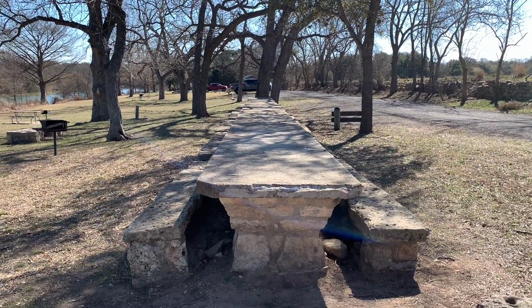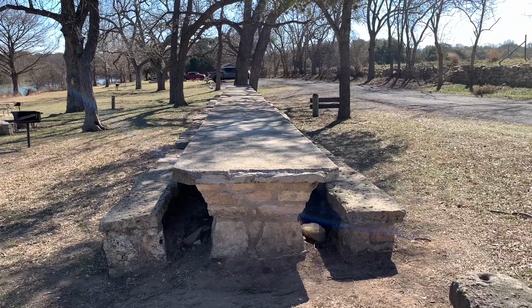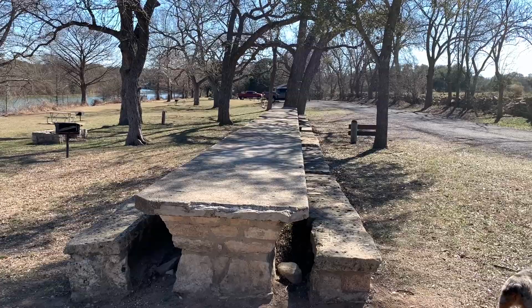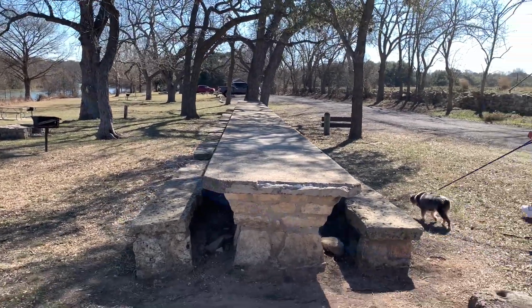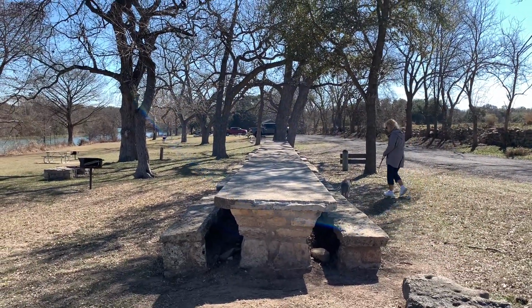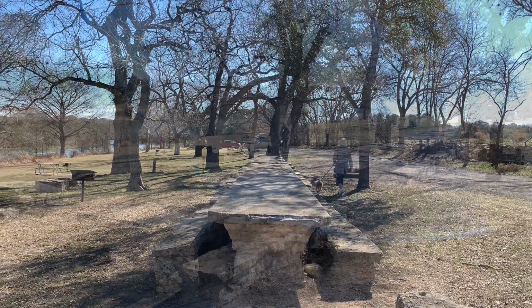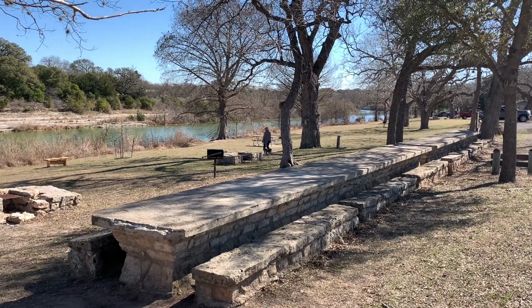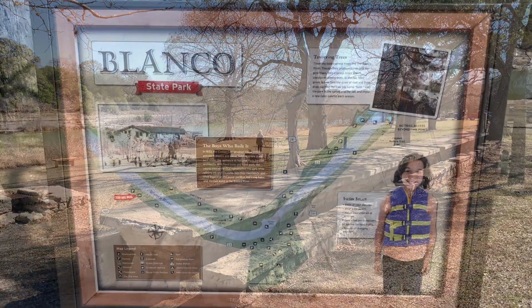Well, we're still in the picnic area on the western end of the park. Melody just observed that this is one long picnic table. Look at that. That's a cement picnic table, and I bet it's 50 feet long. Pretty cool. And here's another vantage point of that long picnic table. Let's go up and check out the day use area and the campground.